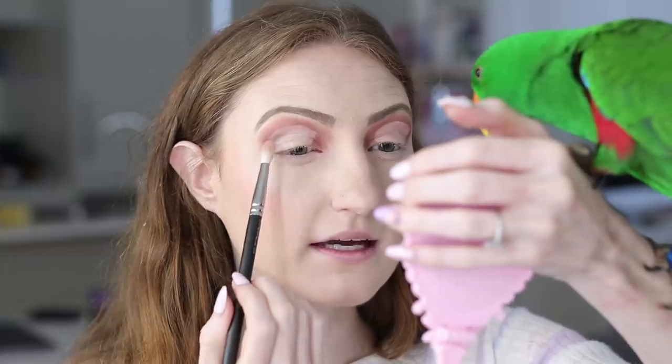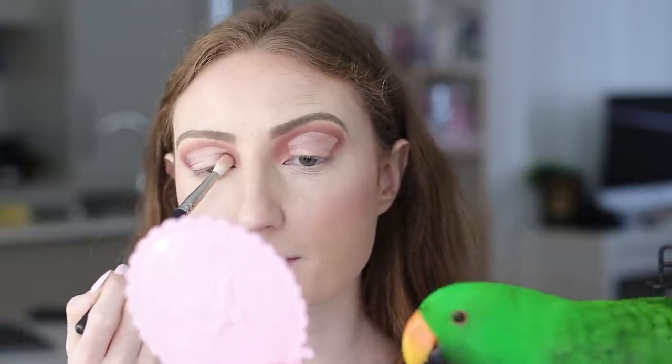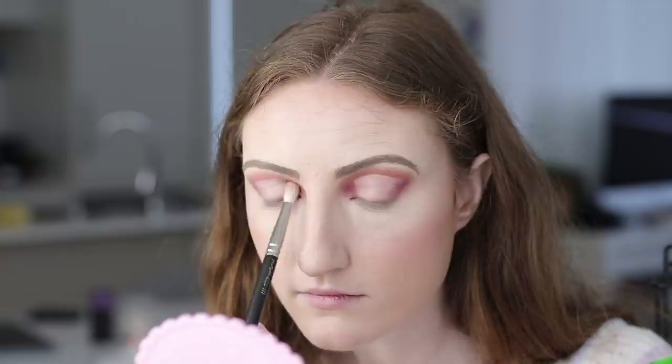So I've just taken a very, very light dab of it and tapped off the excess and I'm gonna put this on the outer corner and the inner corner. Wow, what a nice shade. And I hardly had to put any pressure into the palette to get it onto the brush either. It's very highly pigmented. Okay, so I'm just gonna keep going in and darkening up the edges of this cut crease. Okay, this might take a while, so I'll be back.